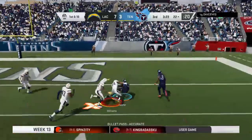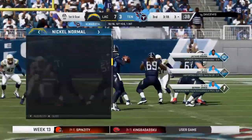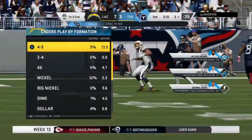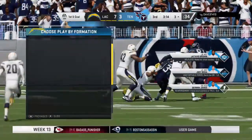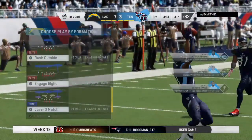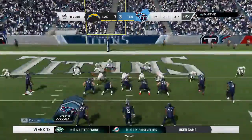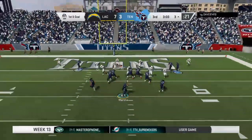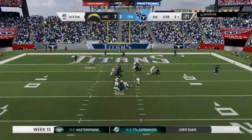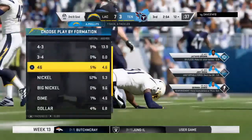Mariota. This is caught, and they will eventually get him down, but he's inside the 5 all the way to the 3. A good pick up there of 20 yards. First and goal at the 3-yard line. They'll throw again. Mariota, and he's going to go down. Sacked back at the 13-yard line.